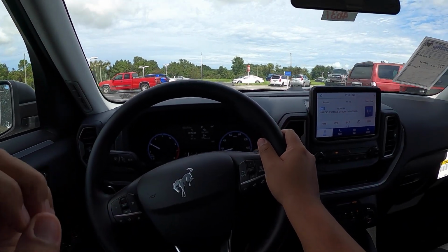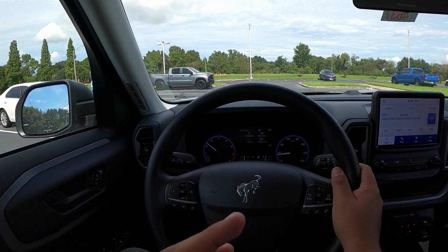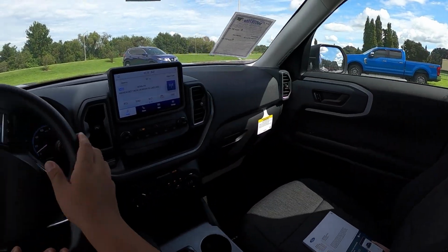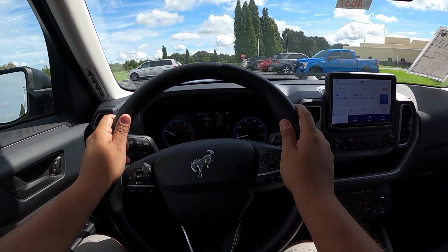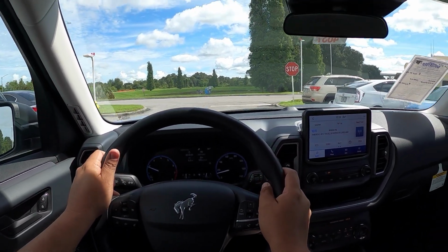The ride definitely feels a little more taut than the Escape's ride. I'm sure the Escape's definitely tuned for a softer ride. This one's got a little bit different suspension for off-road or for a little more control. But it's not bad at all. Still not uncomfortable by any means. It's still very comfortable for daily driving.